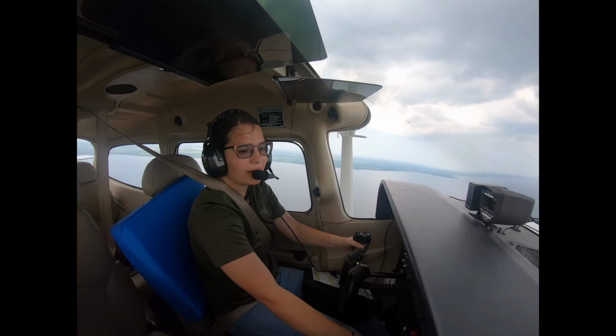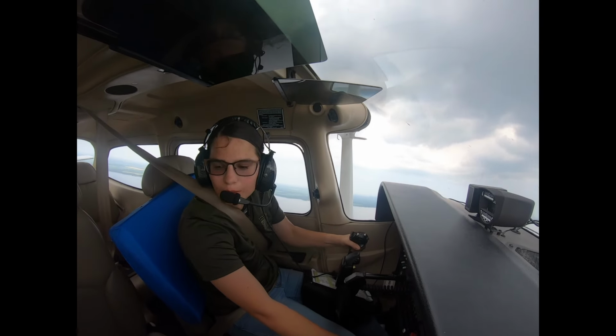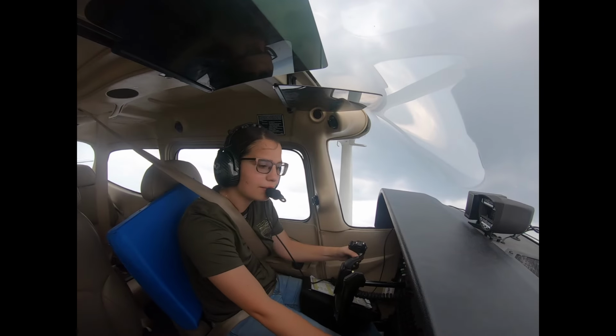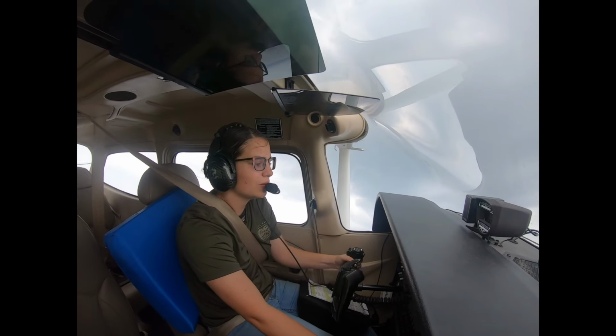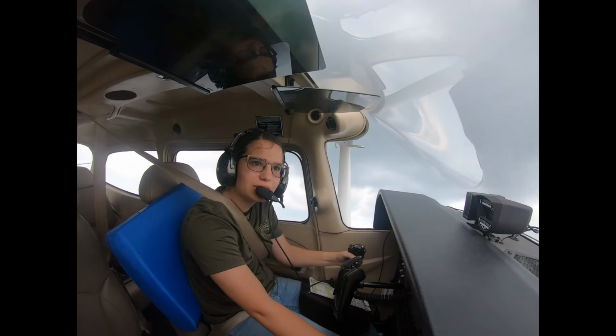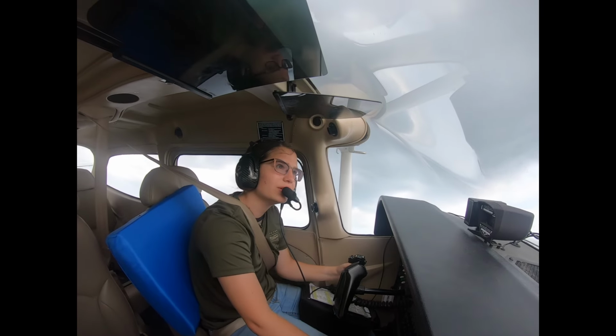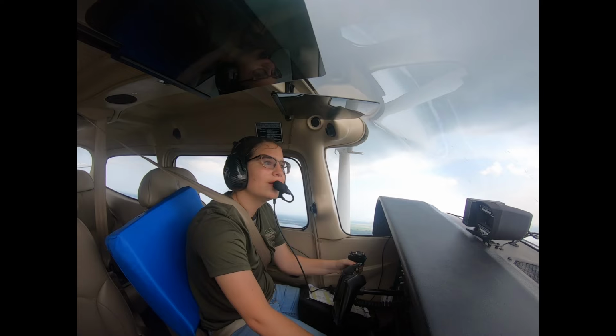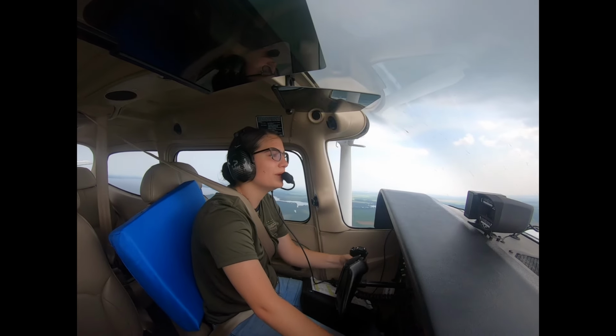Rolling power back. All right, we're turning right on my point. We're good, we're good. Holding about 1,000 feet still. Looks like Jesus is coming from the sky. Got a nice little opening of the sun right there.